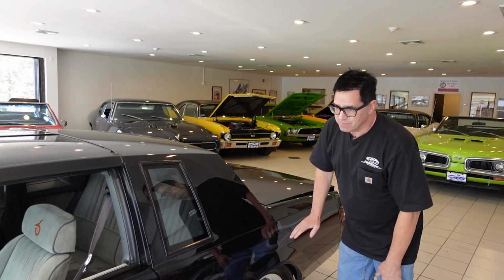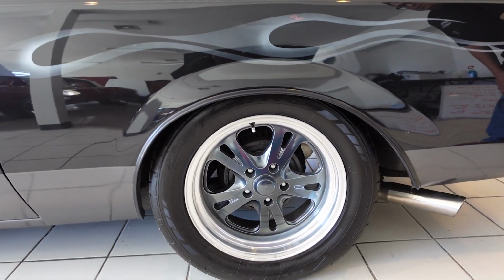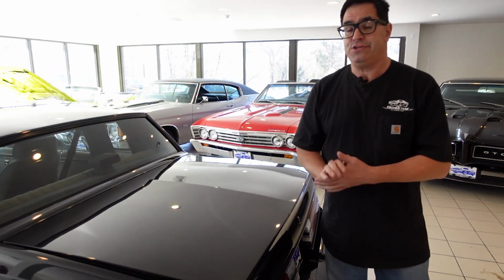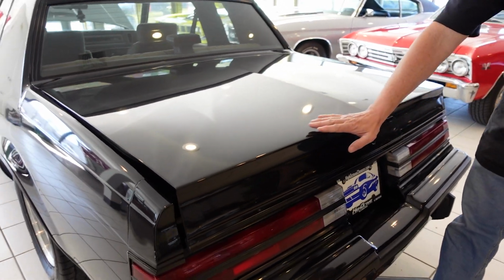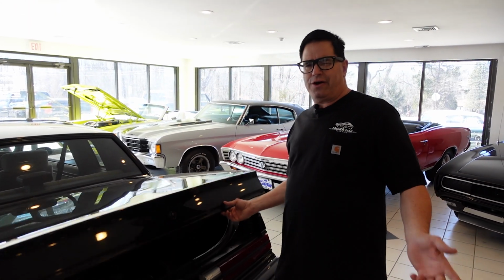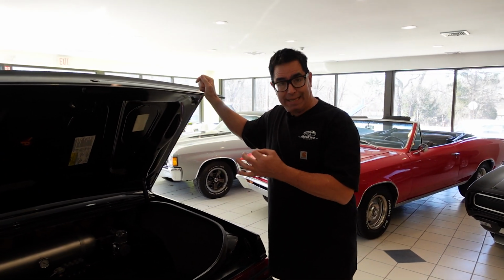Let's continue our walk. We have, again, the Billet Specialties wheels in the back. Dual exhaust, as all of these cars did, and inside the trunk, something very special. And before we get to the trunk, 1987 was the year that there was no longer a deck lid spoiler on the Turbo T. This is something that was a dealer installed item only or a Grand National piece. Now this is blacked out. Has this car been customized? Well, no. This one has what's known as the W02 Blackout Package.